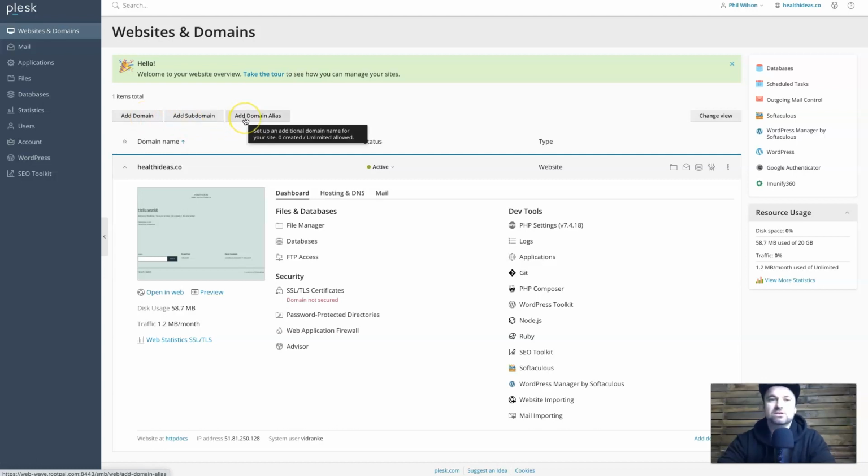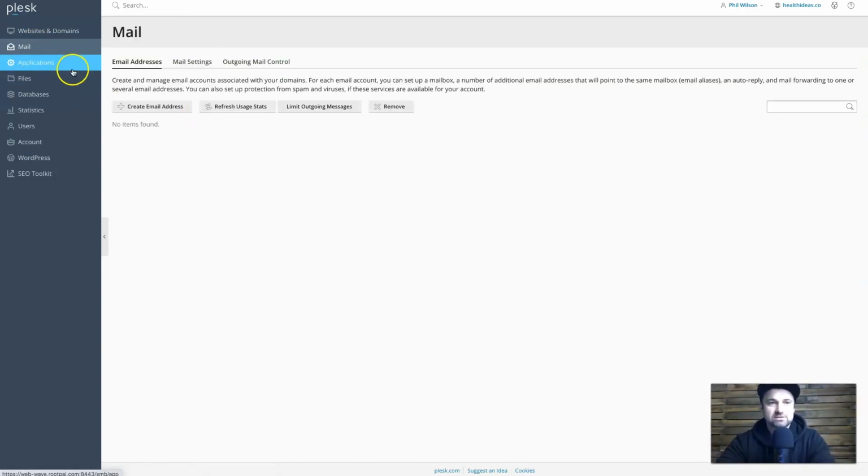You can create subdomains. You can also create aliases if you wish. We've also got here on the left the mail. So this is where you're going to actually create email addresses. I'll show you how to do that a little bit later on.